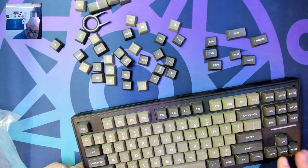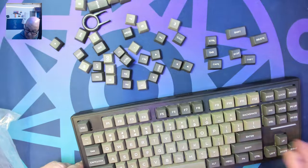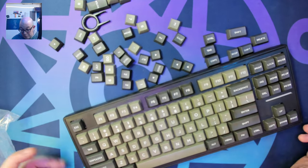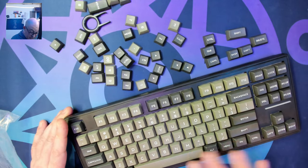But they actually have, which I like, you can go with the arrows or you can go with the actual up, left, down, right, the actual words, which I don't know, I kind of like it. I think it's clean. I like the legends on them.